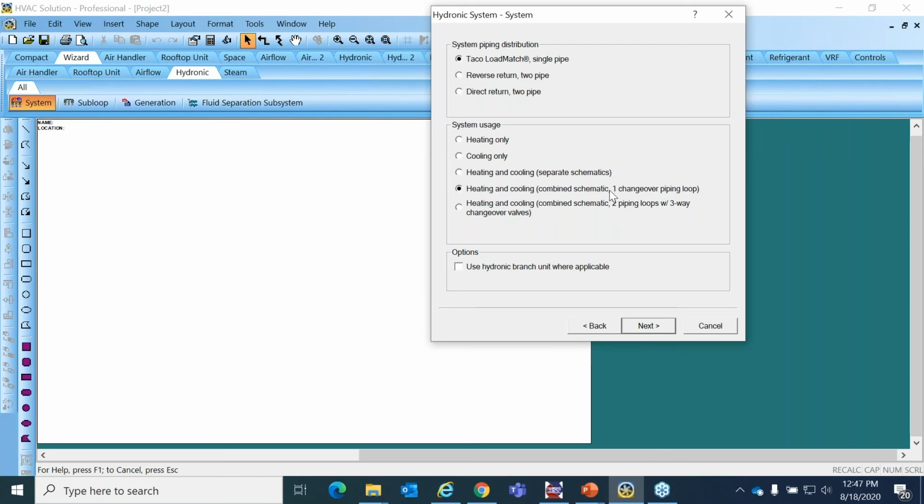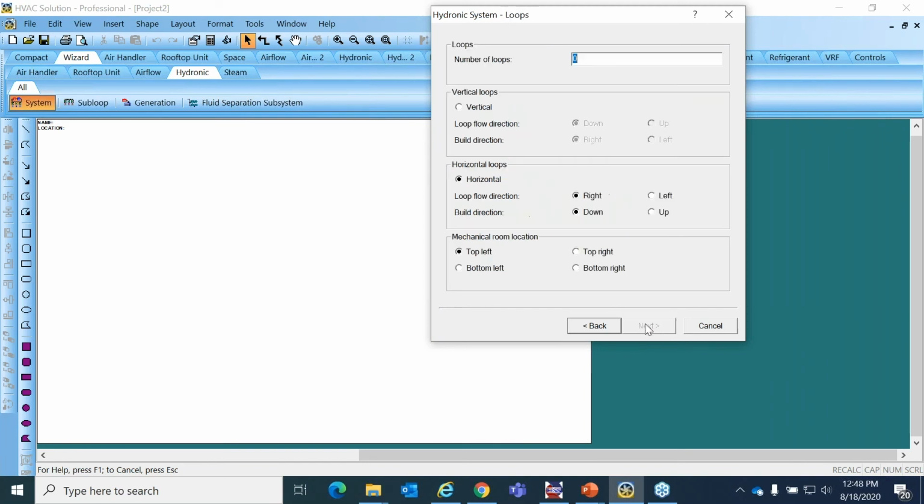Please keep changeover out of your discussion for today. We're doing a combined schematic, so the heating and cooling is in one loop per floor. So I'm just answering some questions here.